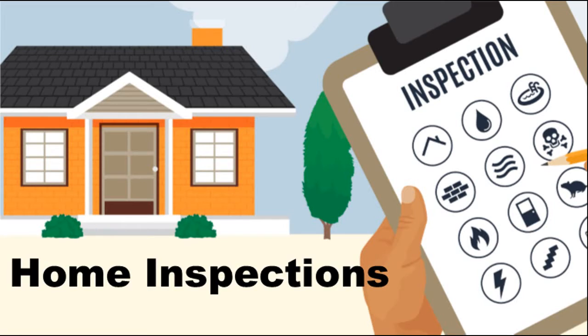Today, we're going to be talking about one of the very important aspects, whether you're a buyer or a seller in the market, and that is the riveting topic of the home inspection. Okay, let's get right to it.